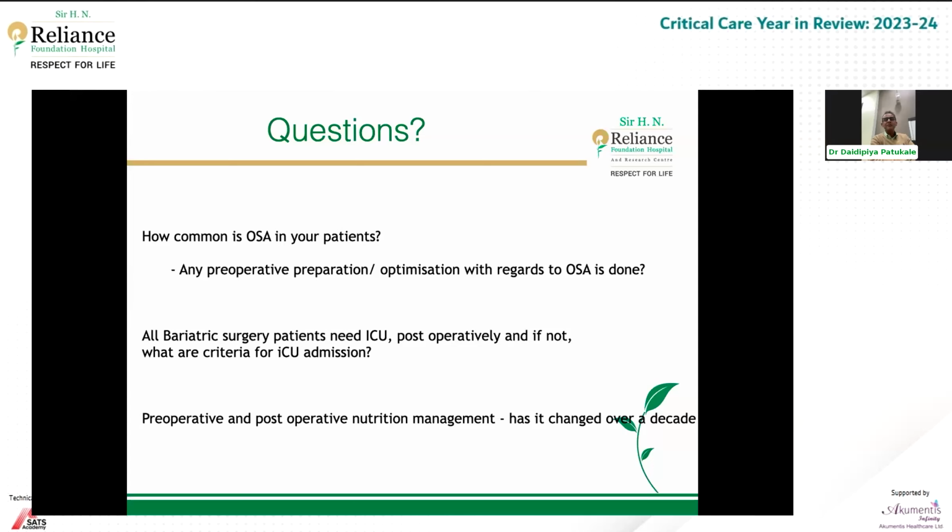We do give them some stimulators like chewing gum. Patients who are smokers, we can give them nicotine supplements, and generally within 48 hours, we expect that their bowel function should recover. Now, this is for the cystectomy patient.